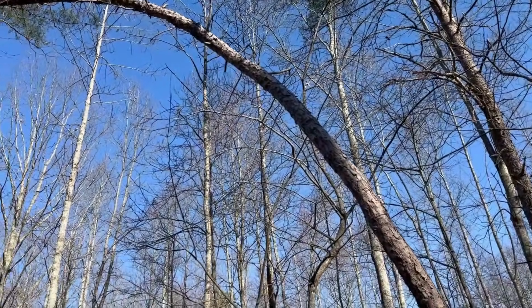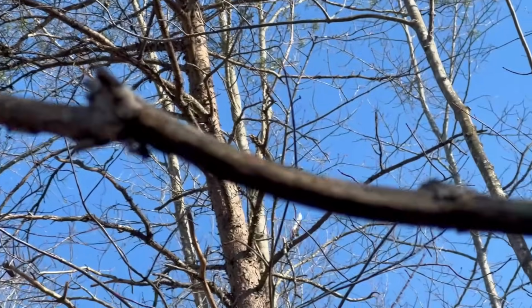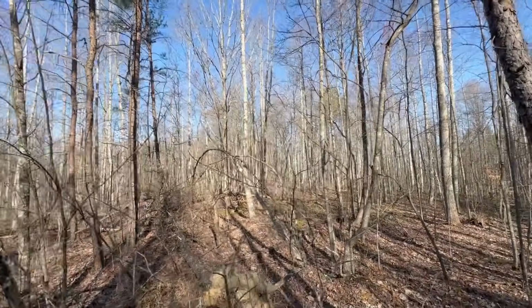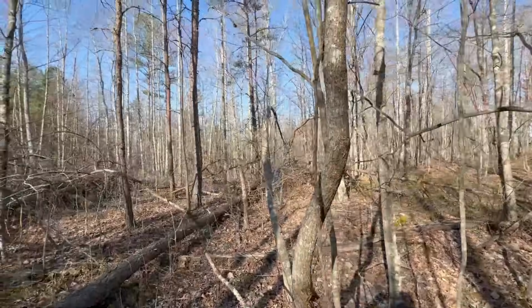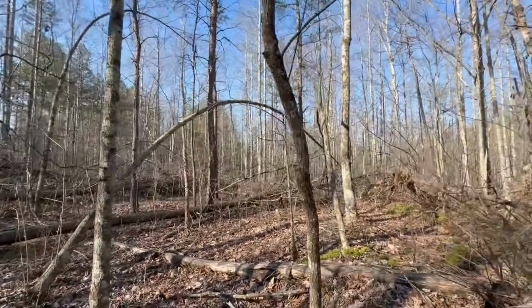I've seen a bunch of those. Turkey vultures, I guess. Nice calm day. Look at those. That's cool. This is pretty close to the camp. Not too far.